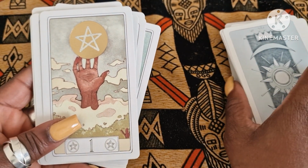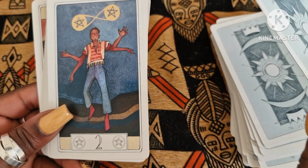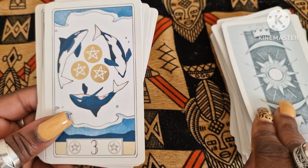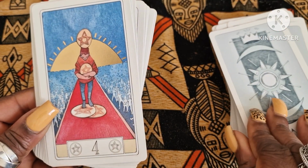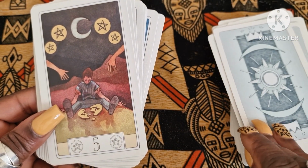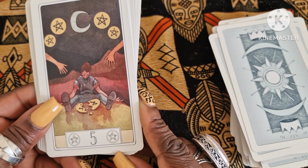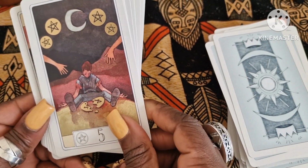So moving on to the final suit, which is the suit of Pentacles. Got the Ace of Pentacles. Oh, I love how this person's got two hands, so they're really juggling there. Three of Pentacles. Person's holding on tight to their assets or their money. Five. It's an interesting depiction of the Five of Pentacles. So there's three of them, but it's only cut into two, so one person's not going to get anything.